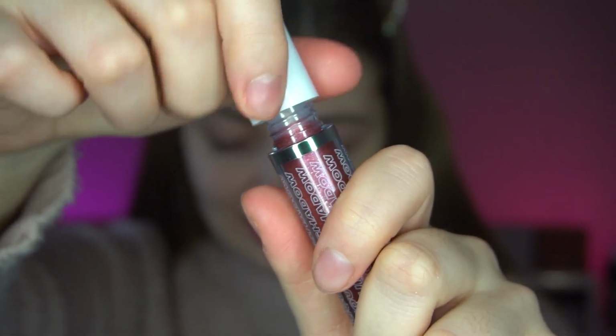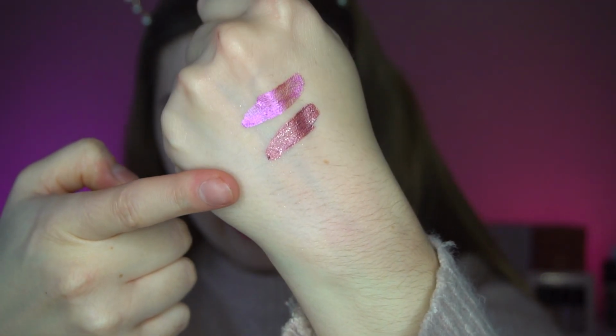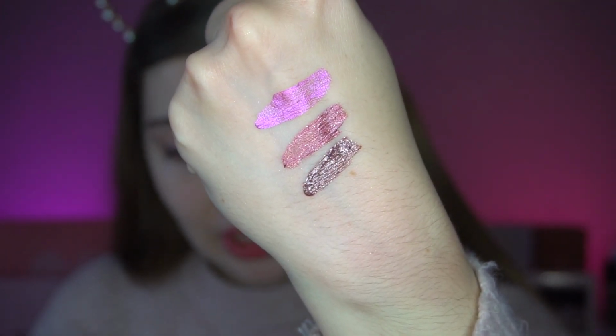Carnelian. It looks like chameleon, but it's not. Carnelian. This is a deep berry shade with a subtle pink and gold glitter. So it looks like this. Let me swatch it. They're all quite deep shades. So that is the second shade. Very gorgeous, very pretty. And the last shade we have is Sardonyx. This is a soft berry with gold and silver flecks. So it's quite a deep shade, this one. And it's a deep berry, but you can still see them gold and silver flecks in it.